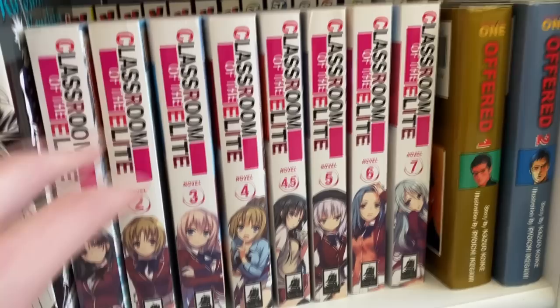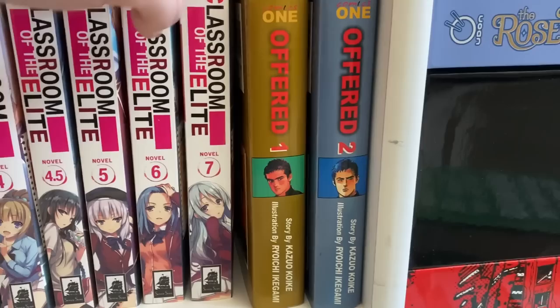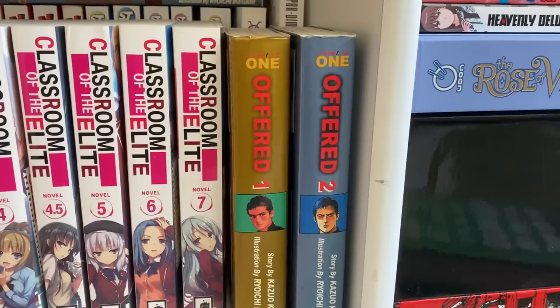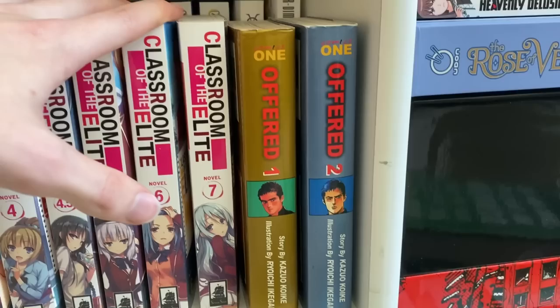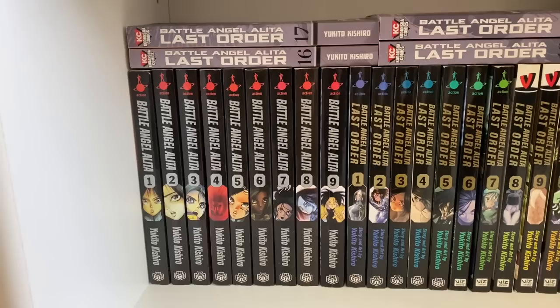Next to that, we have Offered, volumes 1 and 2 by Kazuo Koike, the author of Lone Wolf and Cub, illustrated by, again, Ryoichi Ikegami. Haven't gotten to this one yet, but a viewer recently sent me volume 2 so I can complete this set, and yeah, very grateful for that. At only 2 volumes, I'm going to give it a try. Even though I haven't heard it's amazing, I still think it's worth a shot, so I'll give this one a try pretty soon here.